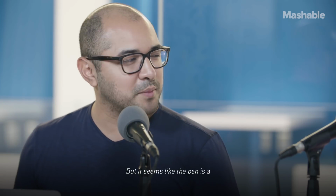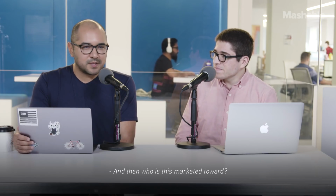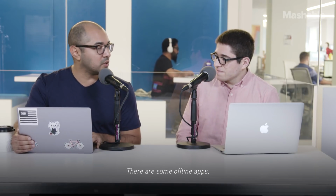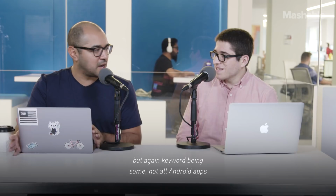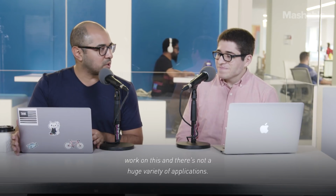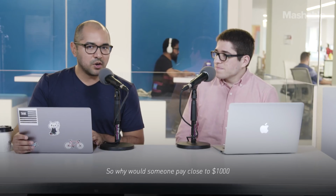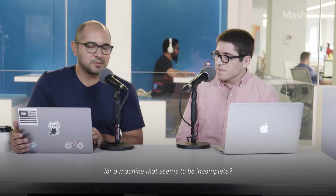Yeah. But it seems like the pen is a little bit less necessary than the keyboard. Yeah, it probably doesn't seem as essential as it is for the iPad. And then who is this marketed toward? Because as we've kind of mentioned, Chrome OS was originally built for internet use only. There are some offline apps. You can get some Android apps on there, but again, keyword being some. Not all Android apps work on this, and there's not a huge variety of applications. So why would someone pay close to $1,000 for a machine that seems to be incomplete?